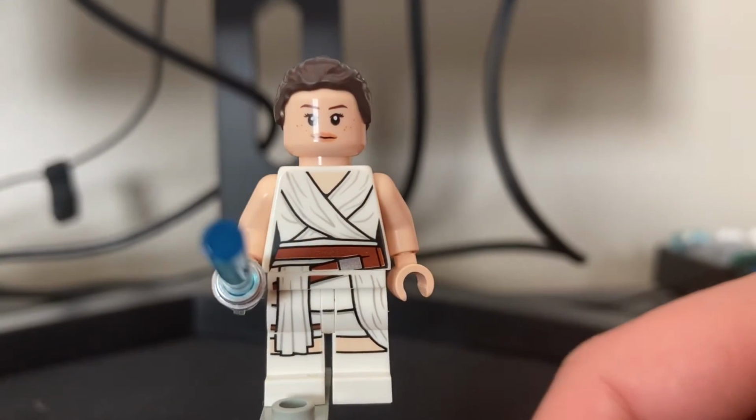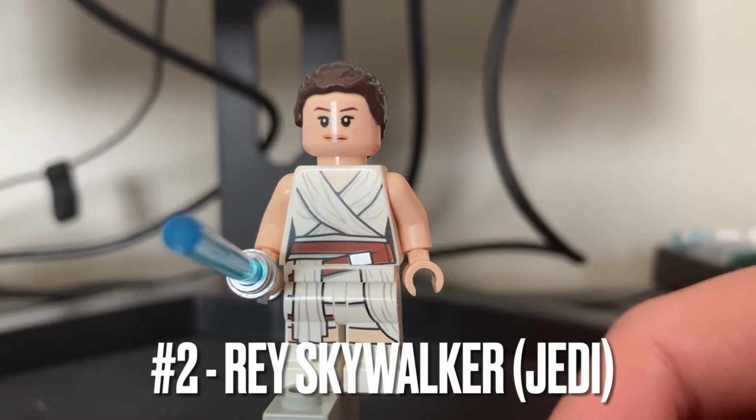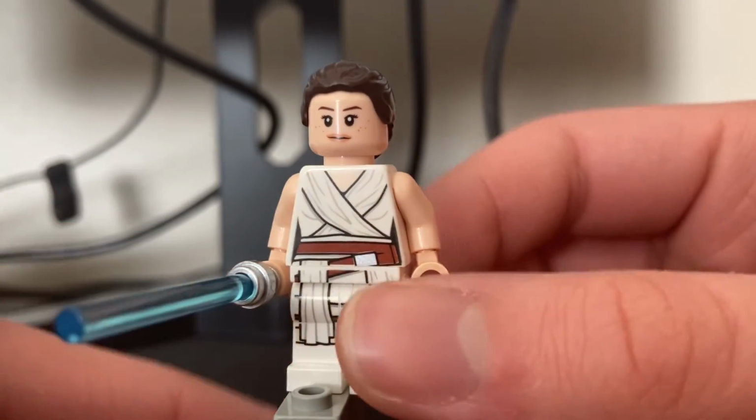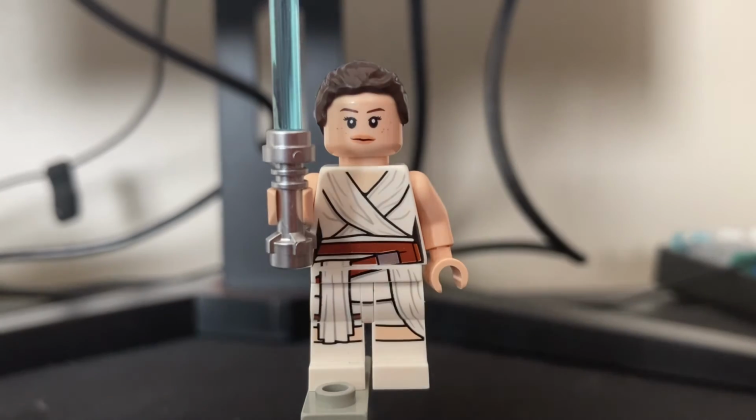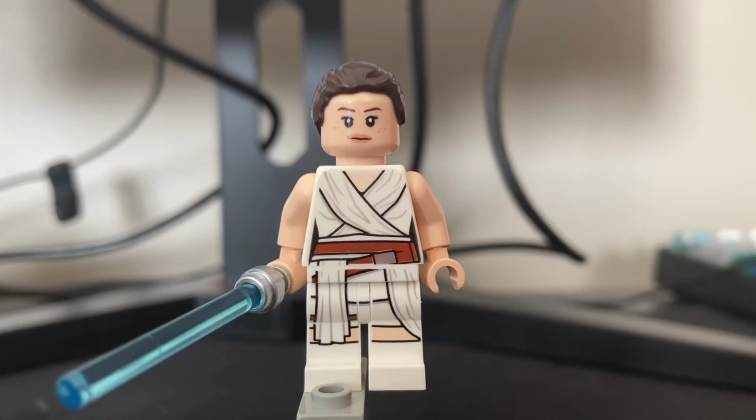But number 2 is Jedi Rey from the Night Buzzard. But this figure in general, Jedi Rey, is amazing. I know a lot of people have different opinions about Rey. The printing on this figure could be put on any Jedi, and I'd still put it at the number 2 spot. It's this classic Jedi robe. I like the sleeveless arms. I like how well it just all ties together.